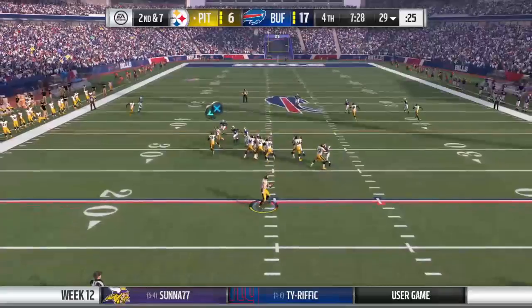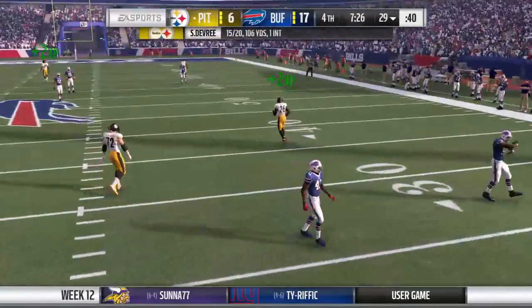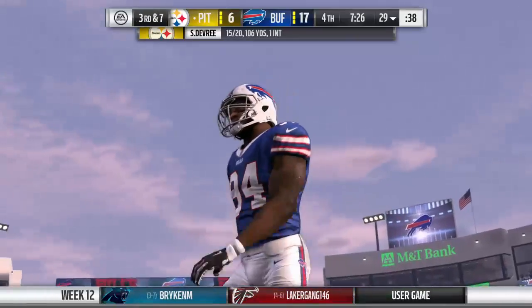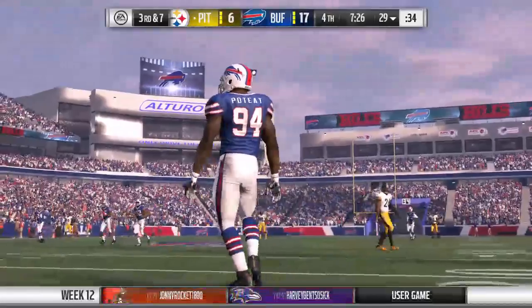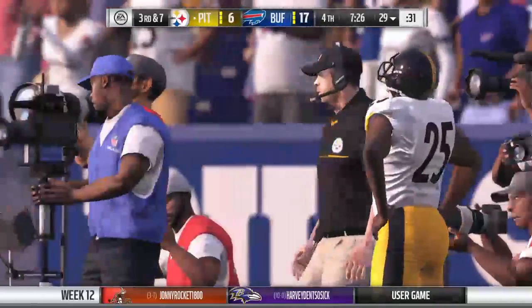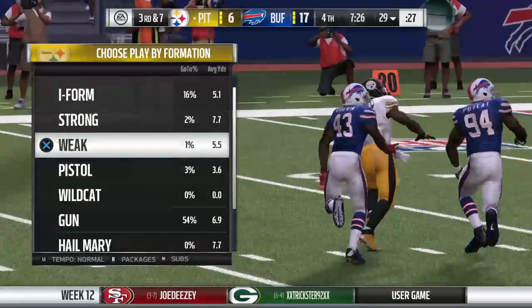Now they'll throw here out of the gun. Incomplete. He was looking to hit his running back, Le'Veon Bell, that time. And that'll make it 3rd down. But there's no trace of nervousness there. He was able to diagnose that play from his linebacker position, stay in excellent coverage, and bat the ball away.